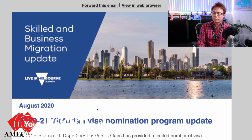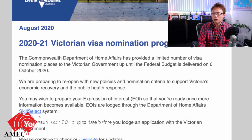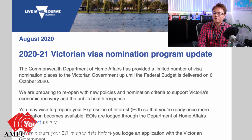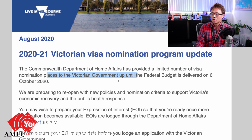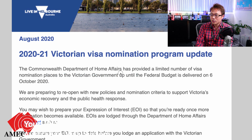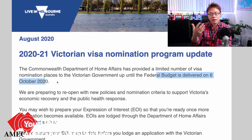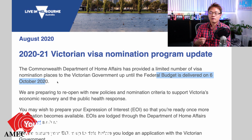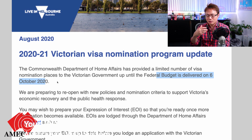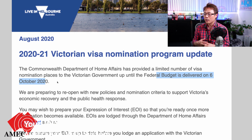So the state of Victoria today has announced this news. Basically, that reflects everything that we just mentioned. So, 2020-21 Victorian Visa Nomination Program updates. Basically, it says the Commonwealth Department of Home Affairs has provided a limited number of visa nominations for the Victorian government. That's for now, up until the federal budget is delivered on the 6th of October. So that's why a lot of people experience delay, and they have seen people not being invited, or very, very limited invitations, and it's just a lot of time consumed. But obviously, this is all caused by the COVID-19 pandemic going around the world.